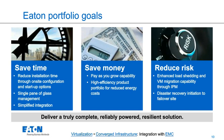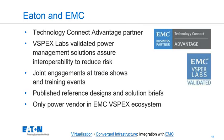And lastly, we do have a disaster recovery feature as well. So just moving on to what our relationship looks like and what we've been doing with EMC.